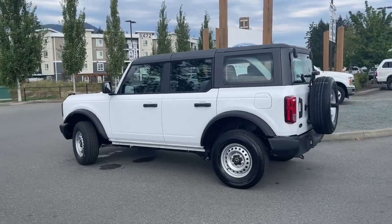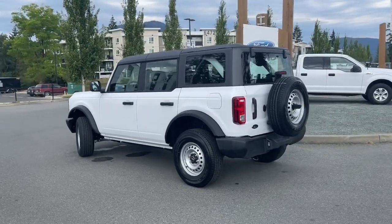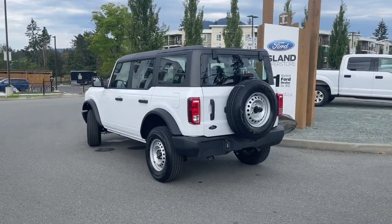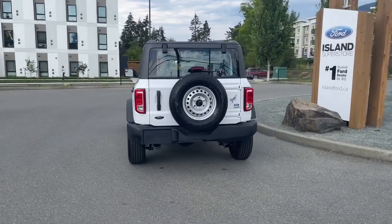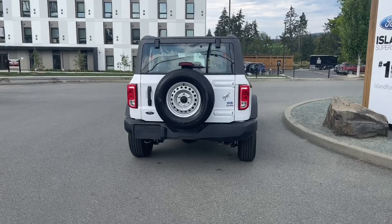Now I'm going to be talking to you about the trail turn assist, as well as the terrain modes with GOAT. Goes over any terrain. This is a very capable vehicle, and it's a lot of fun. Stay tuned.